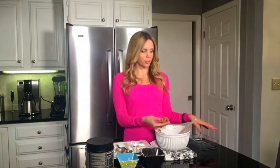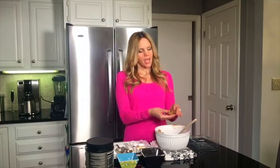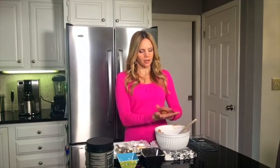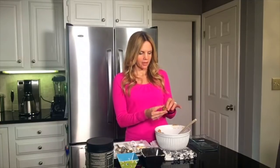And I don't have parchment paper today, but these aren't super sticky, but if you do have parchment paper, I usually put that in the glass container where you're gonna store them. And then you just make these little awesome protein bites made of pumpkin and chocolate chips and all those amazing ingredients I talked about. So let me come up and show you.